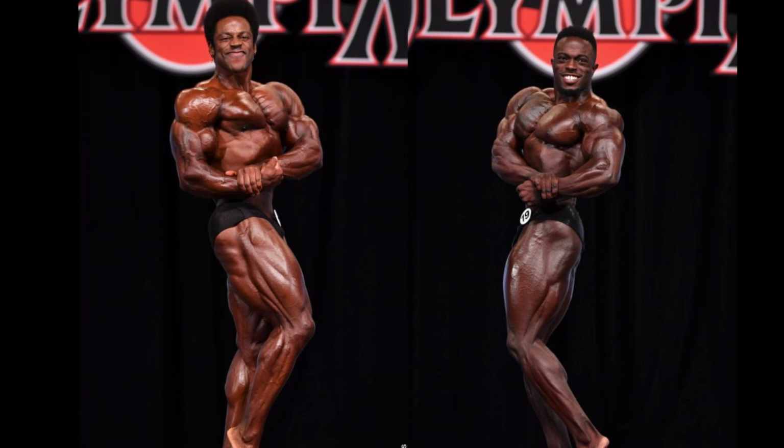But throughout the lower half, just the detail that Breon has, the separation, the muscle maturity, the hamstring glute tie-in, even the calves, guys. Breon just is incredible and is popping in this shot to me. Terrence has definitely improved a lot since then, but of course we're looking at the 2020 Olympia version, guys, so we're just going to talk about what we see here.